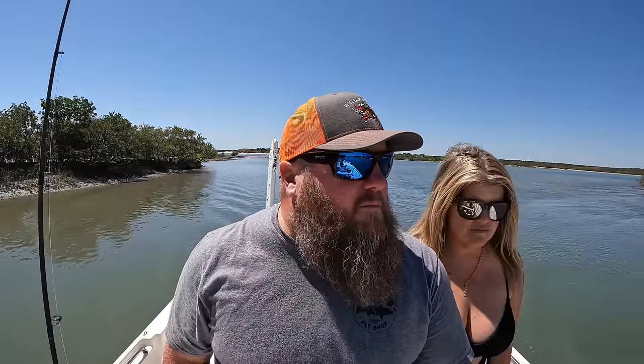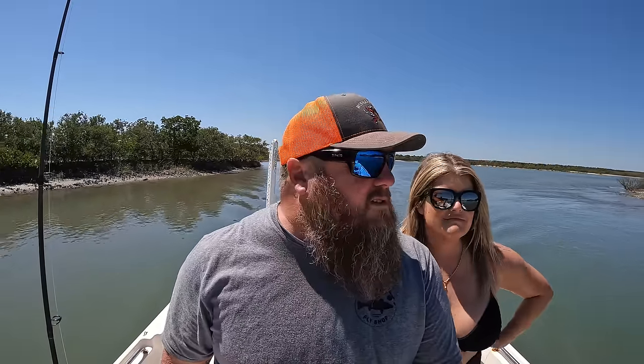This time of year, folks, in the ICW around St. Augustine, if you're trying to catch blue crabs, they're going to be up shallow in general. If you're trying to catch stone crabs, they're going to be in the deeper holes. That's a little pro tip for y'all, rather than just putting your traps in my spots.